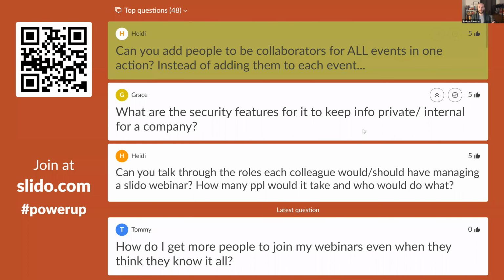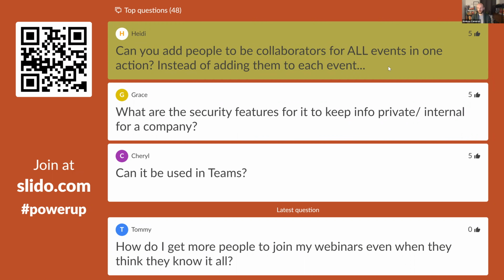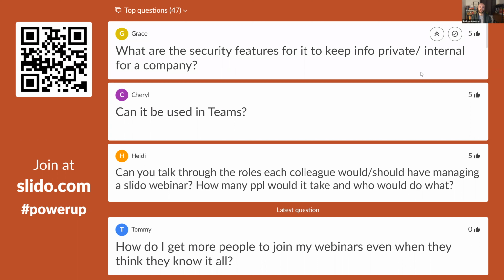If she was interested in a plan with additional users, that could help in that scenario. If you had paid user seats, then it'll be easier to invite them to all of the events, and they could be helping with all of those at once. But with the free share access, free guests, it's just one event at a time.